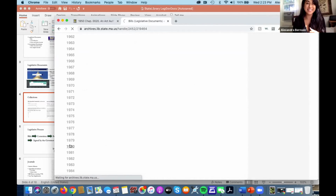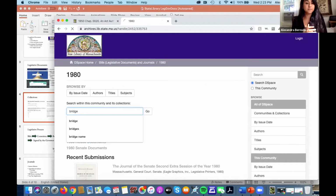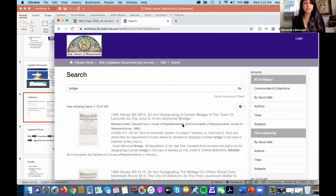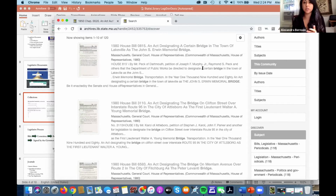There we go. And then you can type right in here. And you'll be able to see all of the bills that were filed specifically regarding a specific bridge or bridges in general. This will also search the text of the bill, not just the metadata of the bill, because everything in DSpace is OCR scanned. So any sort of keyword search or phrase search in quotation marks is going to search not just the titles or the metadata of these documents, but also the actual text, which is extremely helpful.